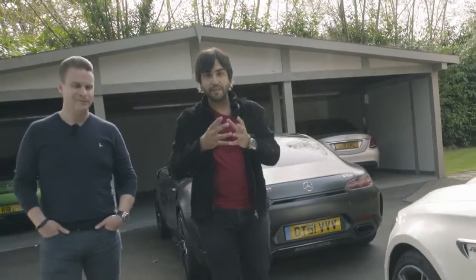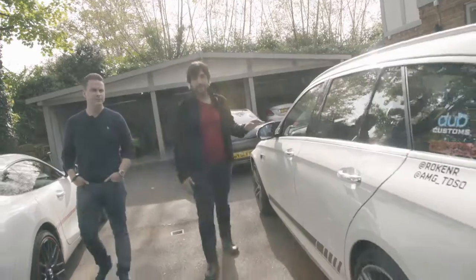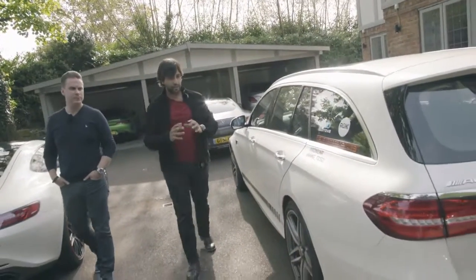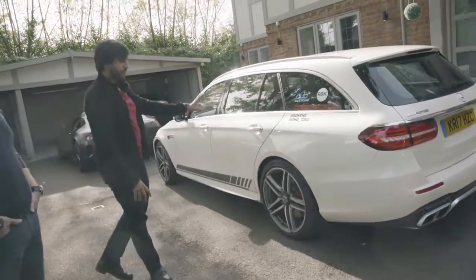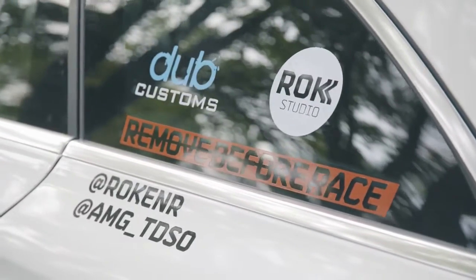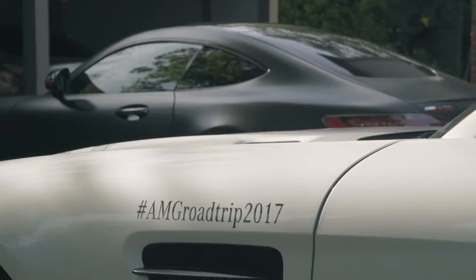So we were also very kindly given an E63S wagon, which in my opinion is the ultimate road trip car you could get in terms of an AMG form. So that is this car, and it's very kindly been lent to us by Mercedes-Benz UK. And we've also added the Edition 1 stripes on the side, a bit of livery in terms of our own usernames and whatnot. But this is all for the AMG Road Trip 2017.